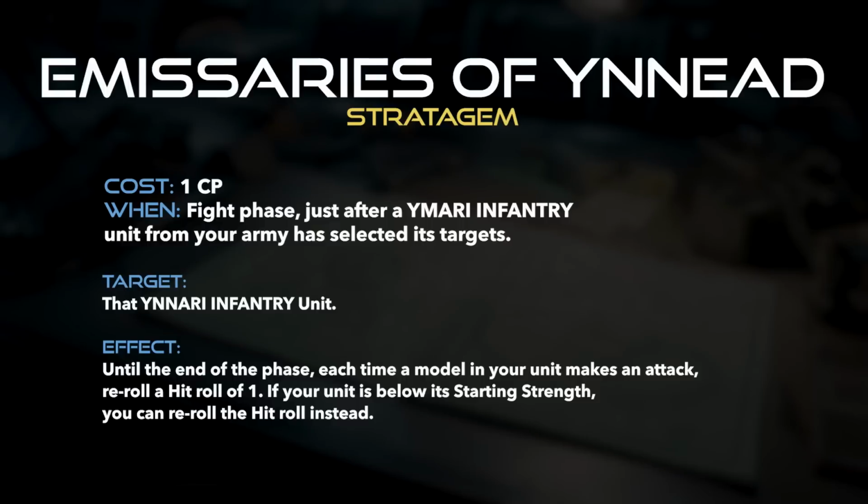Okay. 2 CP, Parting the Veil. You pick any Ynnead unit and you get full fight on death all the time. No roll, you just fight. It's 2 CP, but full fight on death. It's a good strat. You need to find someone to use it on. That's the big issue. Yeah, but it's not bad.